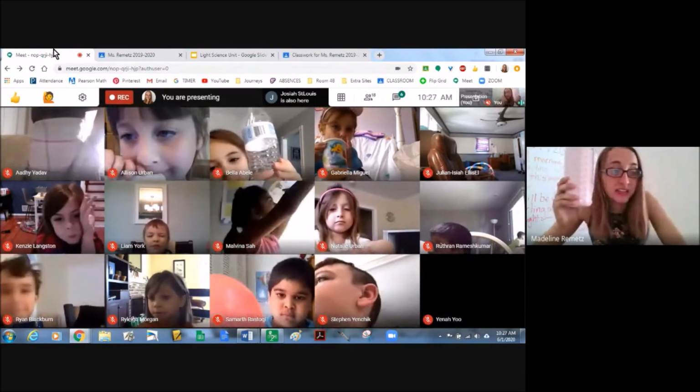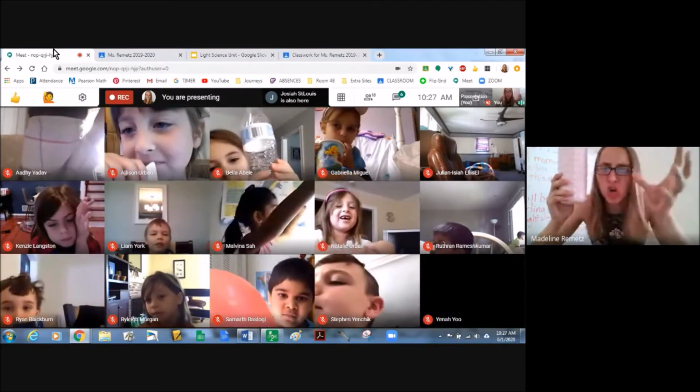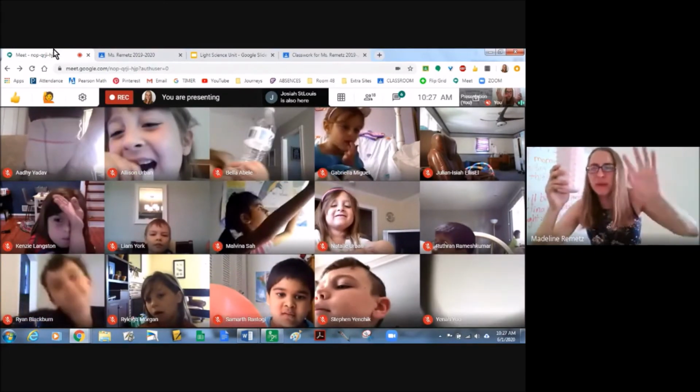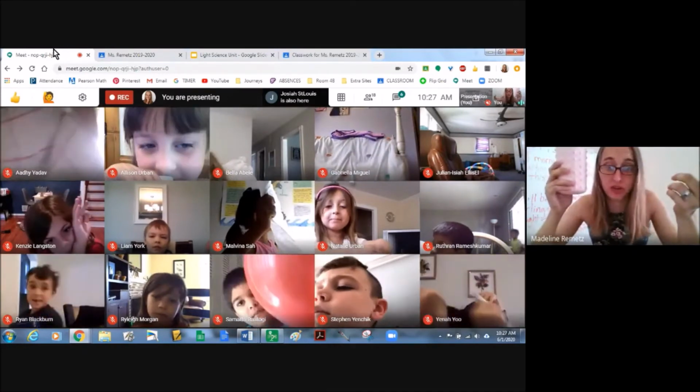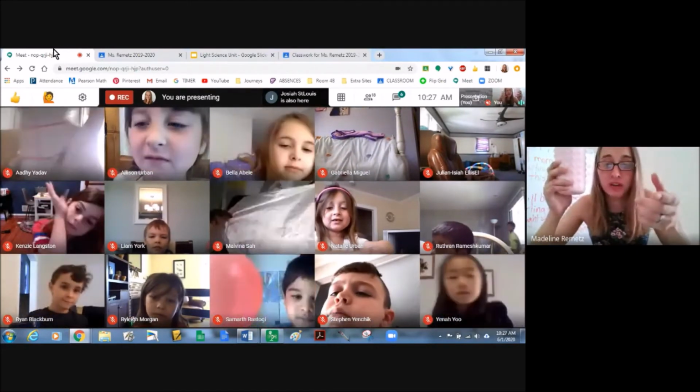Ryan can kind of see through his, but it's a little dark, so he could see on the other end, but it might look blue. And Bella is holding a plastic water bottle that's completely see-through. So hers is transparent. What else did we find?